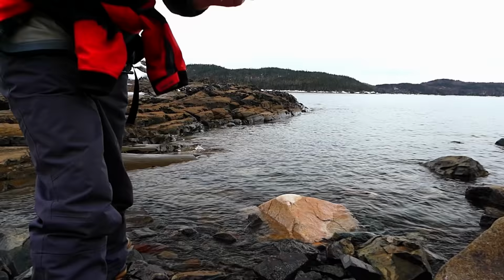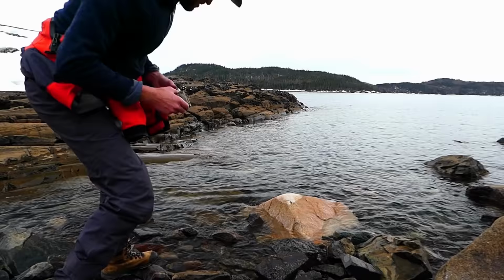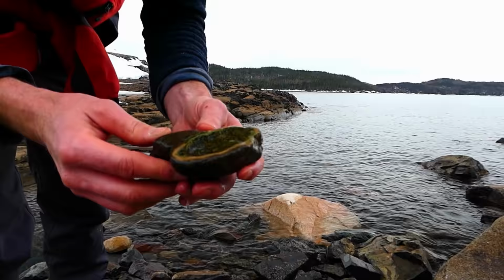Found this really interesting rock. I guess it's a geode. It's got, I don't know, maybe that's quartz in there. And then this green stuff, it looks like algae almost. I put it in the water because the water really tends to bring out the colors. I'm tempted to bring that home. It's pretty interesting in there.